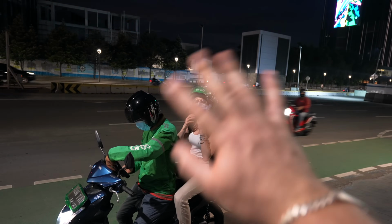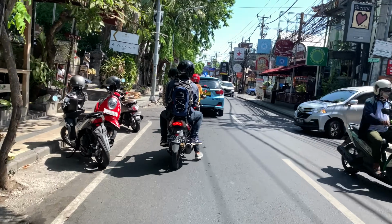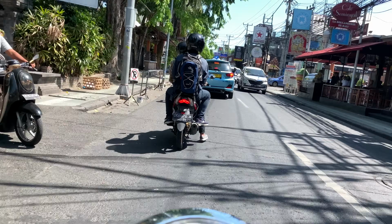But if you are experienced and know how to ride a motorbike, then definitely go ahead and rent one, but remember to wear your helmet, okay? Do note, if you do get into an accident on the island, your travel insurance will require you to have a license before they help you out. Stay tuned and we'll share our favorite travel insurance with you guys.